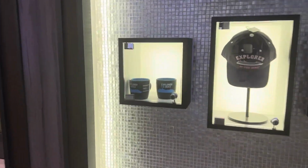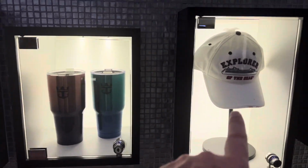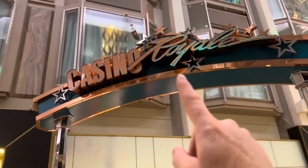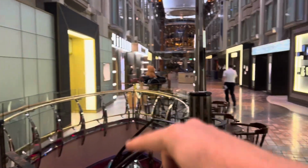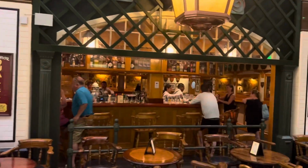Here's an example of some of the stuff. If you wanted to get some souvenirs from Royal Caribbean, but also just for the specific ship you're on, you'll find that right there in the shop. Okay, and then this is watches and jewelry right over there. And this right here goes down to the casino from the Royal Promenade. We'll get down there in a minute. There's more purses and bags, and I think it's the same entrance as that. And then you have the Crown and Kettle little pub area.